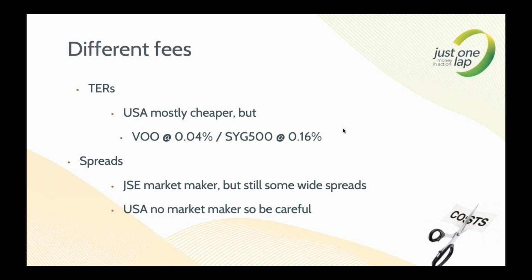In the US, this is not the case. What happens is third parties might go and make it something where they can earn some profits off doing the market making. So no market making in the US, but again, on your giant ones like the VU, those spreads are going to be minute. But as soon as you start going into the thematic, the more niche ETFs, well, then you start running into the issue of lack of market maker, trading at above or below fair value, wide spreads.